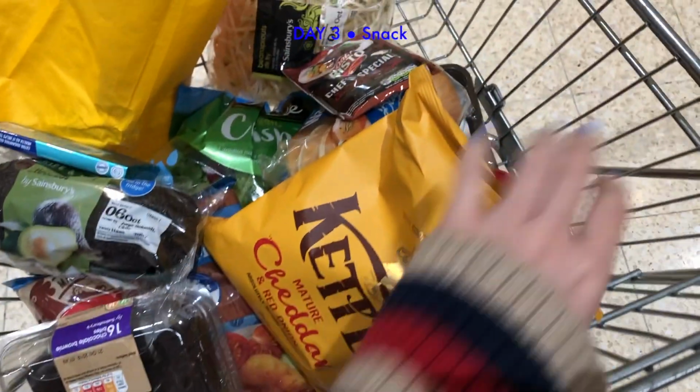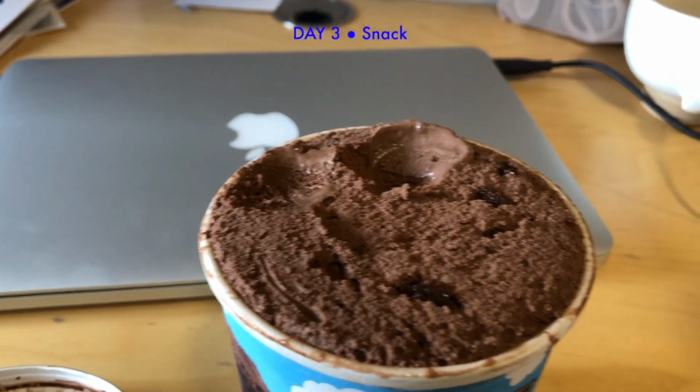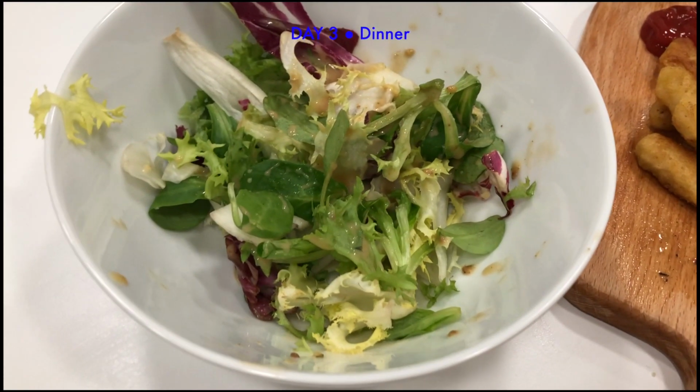Later on, I went grocery shopping, and after carrying heavy bags of groceries in the cold, I decided to reward myself with some chocolate brownie fudge ice cream. For dinner that day, I decided to have salad again with some chicken nuggets.